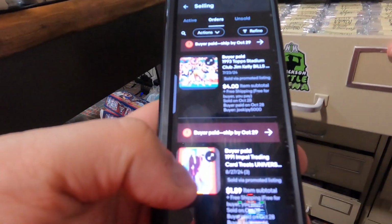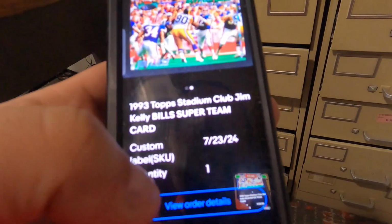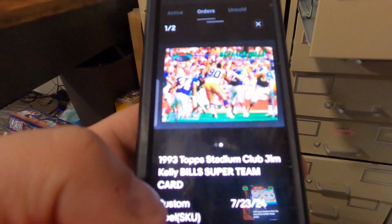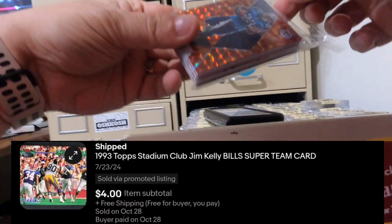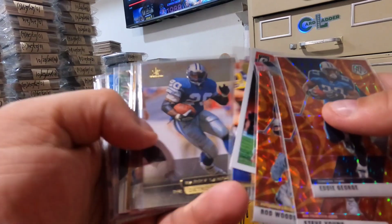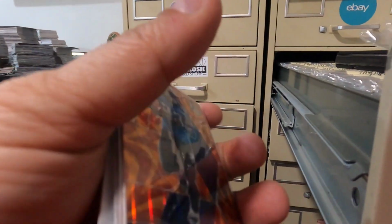Next, we've got a Topps Stadium Club Jim Kelly team card. Remember these Super Team cards? This is a Bills Super Team card, so we need the July 23 bag, the first bag. So that should be in here. There it is. Nice one there, and that sold for $4.